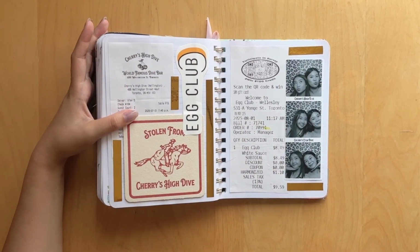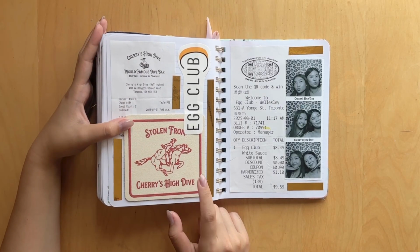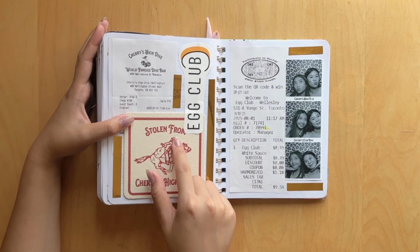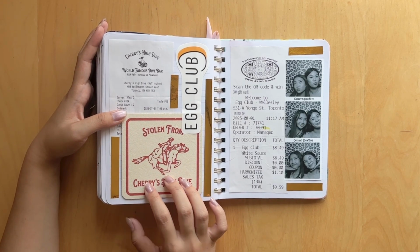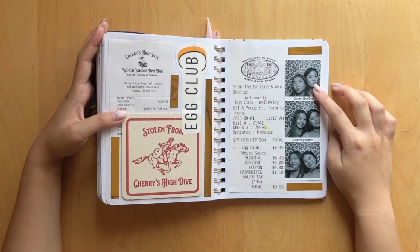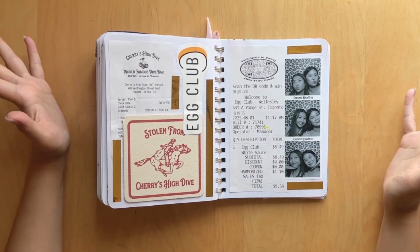That day, I had also gone downtown with my friends, and we went to Cherry's High Dive. I stole this coaster, and I thought it was so funny that it already said that it was stolen from Cherry's High Dive. So yeah, super cute, and we took a little photo booth strip in the photo booth, and yeah, super fun little spread.